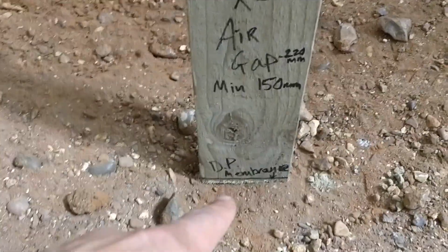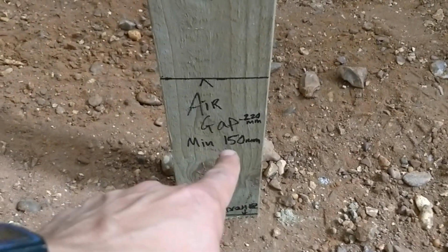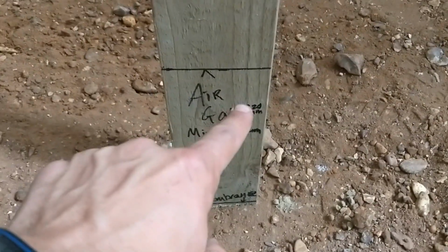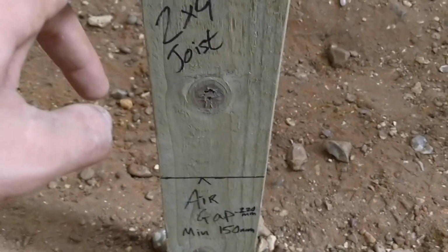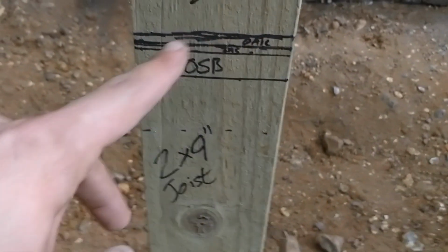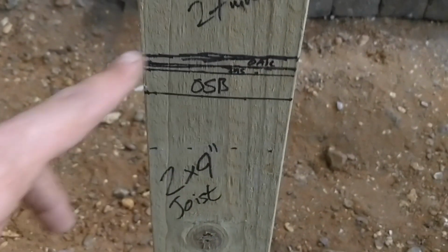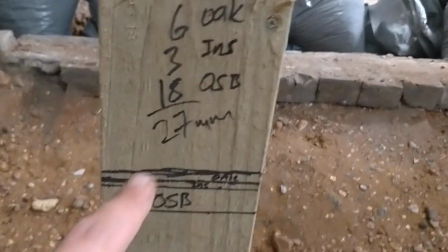So I know that we're going to have the damp-proof membrane at the bottom. It's going to be a nice big air gap, which is a minimum of 150mm. At this point in the floor here, we've got 220mm of air gap. We'll then have our 2x9 joists, our OSB, our insulation, and then our oak flooring. And our finished floor height here is exactly where the laser would be over at that point on the floor there. So I know that that is not too high.